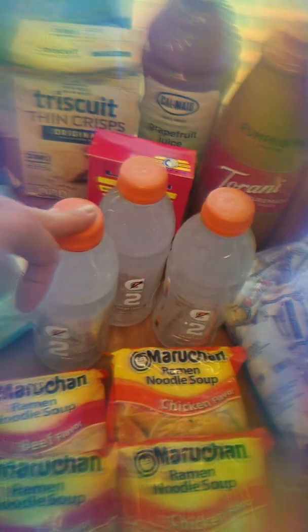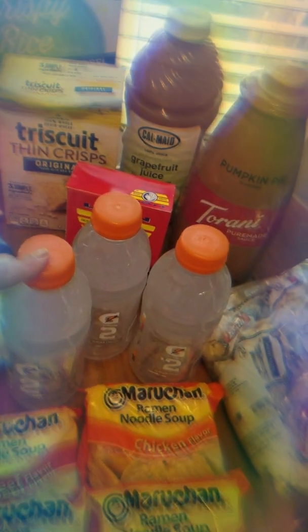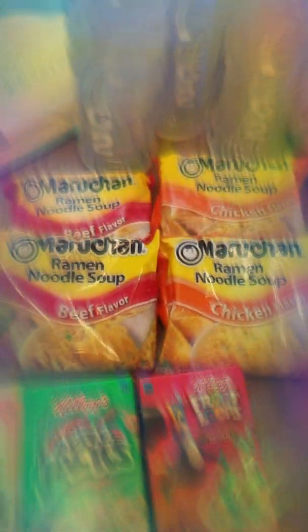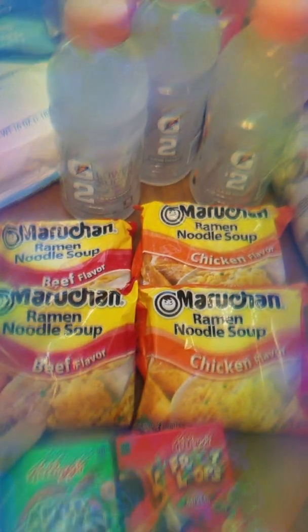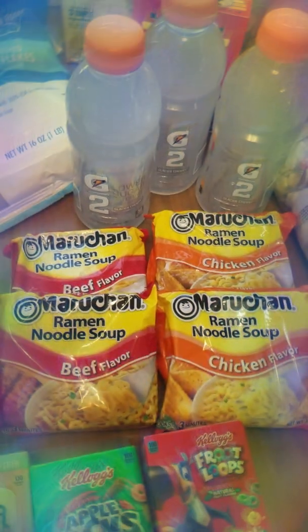Then Gatorade, we don't usually drink this, but I like to have it on hand, especially with the fall and winter seasons. You know, come the sniffles and that, so it's nice to have some electrolytes going on in the pantry. Ramen. We don't really eat a lot of ramen, but you know what? If they're going to give it to me, I'm going to take it and put it away in my pantry. These last a really long time, and I can turn it into soup real quick, and it's definitely better than nothing. So awesome.